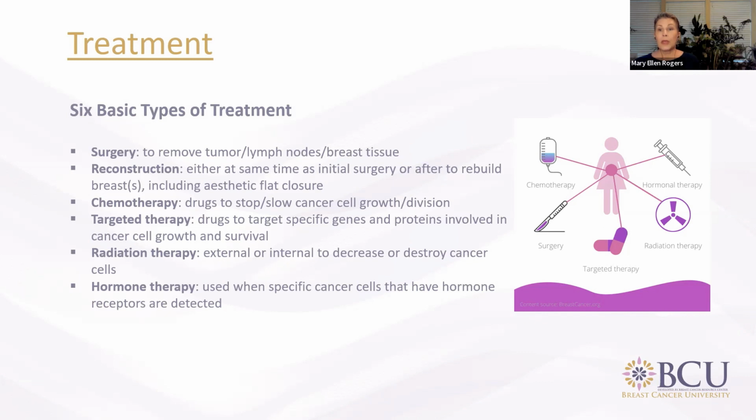Reconstructive surgery is surgery that is done to reshape or rebuild a part of the body that is changed by previous surgery. There are several types of reconstructive surgeries available. Deep flap surgery uses your own abdominal tissue that gets relocated to your chest. Implant-based reconstruction can be done with either silicone or saline implants. And then thirdly, aesthetic flat closure. It's another reconstruction option that involves precision to contour the chest wall and have very clean, symmetric incision closures.